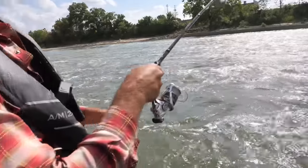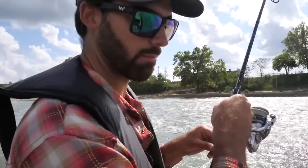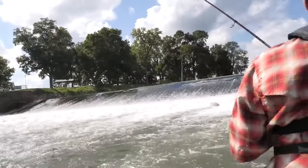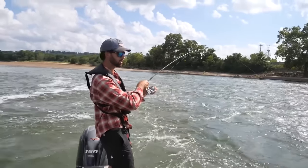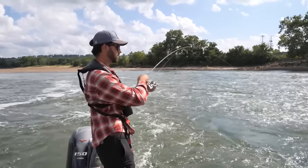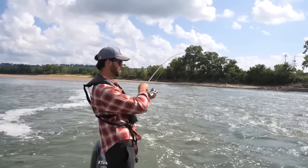Oh my gosh. Guys, I'm freaking out a little bit. I'm going to go back in front of the boat. This better not be a snag, rough fish. I don't think it is. He's kind of fighting like one, but I think it's just a massive fish.